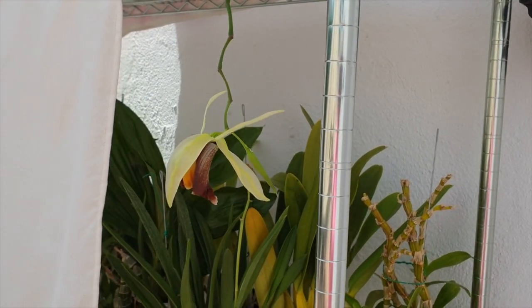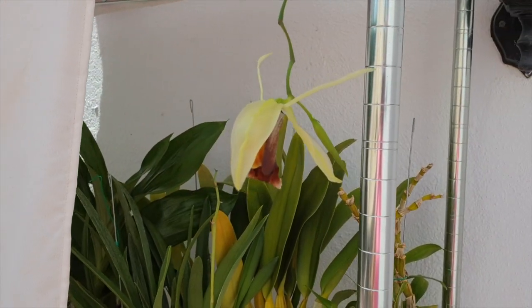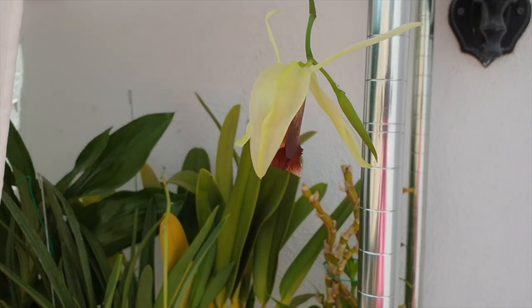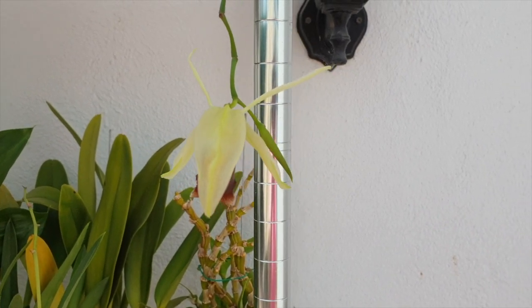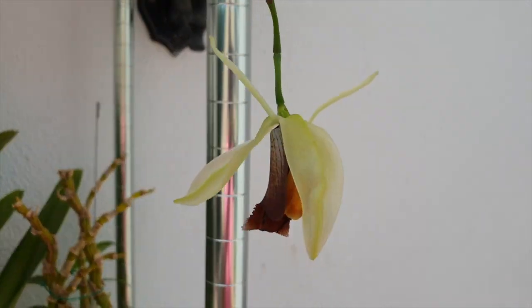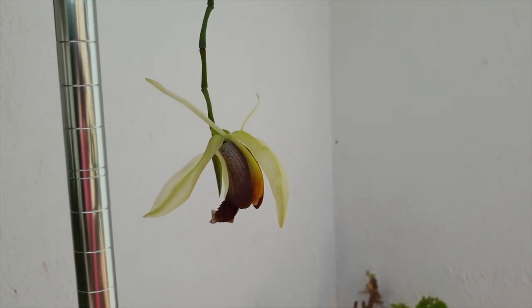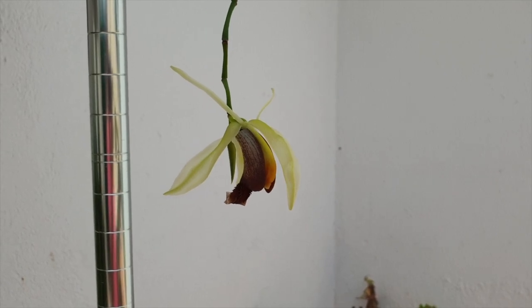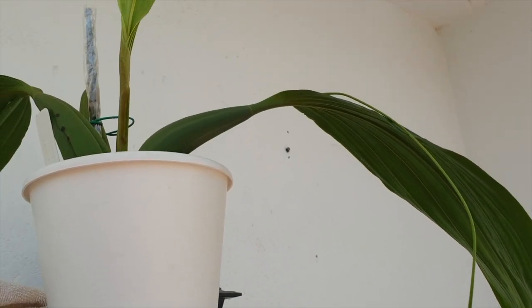This is my 11th Coelogyne Lyme Bay bloom. And quite incredible she is. I am super impressed. But because we've seen so much of her, I thought maybe a change of scenery would be nice. Because look, we're gonna see more of her.